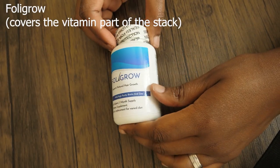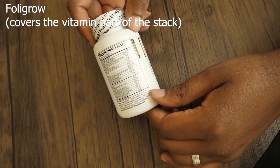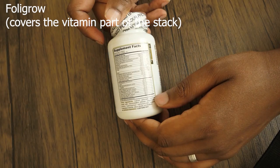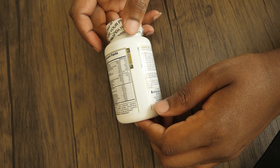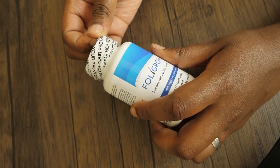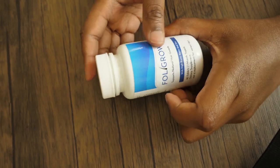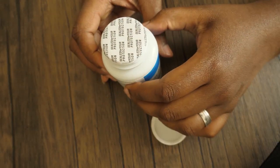So here we go. I'm sure you're familiar with Foligrow. So Foligrow contains basically all the vitamins, minerals and herbs you need for hair growth in one bottle. It doesn't contain vitamins that you need for general health. This is specifically for hair growth. And this is what the bottle looks like. I'm sure some of you have seen it before in my other videos. And it's a clean brand. It's a brand I trust. You are 100% free to find your own version of Foligrow.